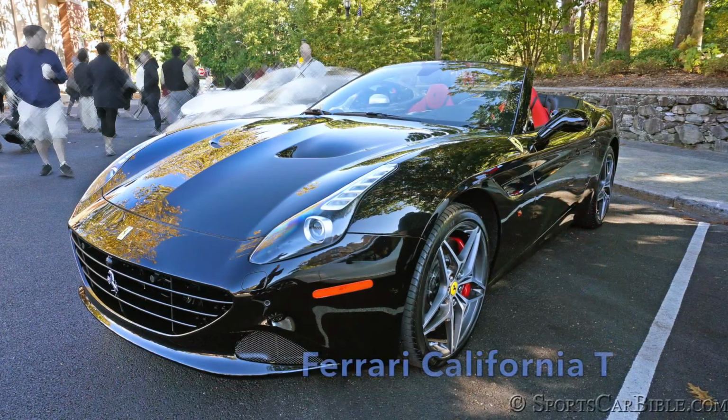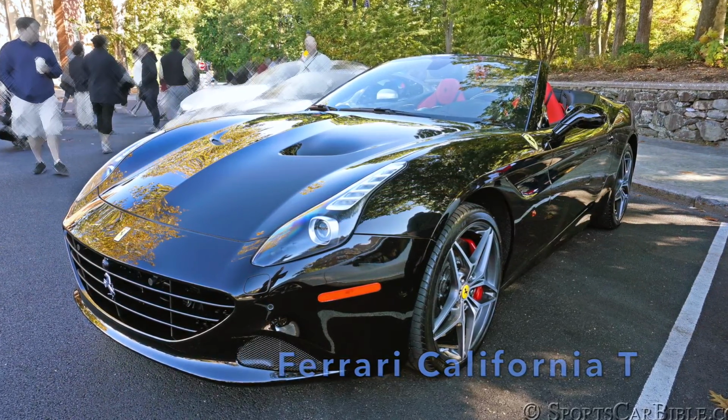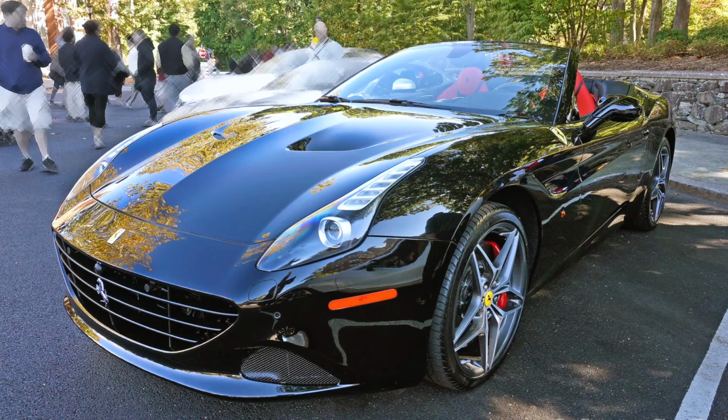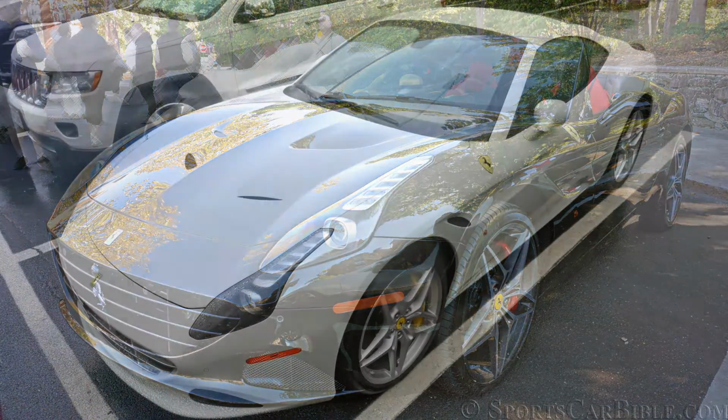In February 2014, a completely revised California, now answering to the name of California T, was introduced ahead of the Geneva Motor Show held in March. The T stands for Turbo and was the first turbocharged Ferrari since the 1987 Ferrari F40.